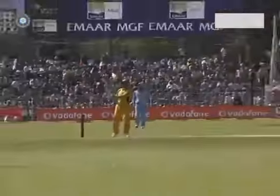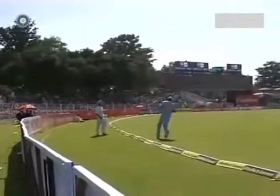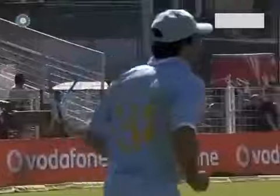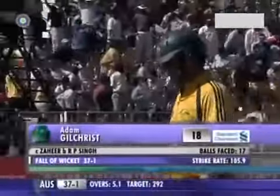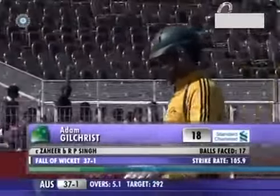The first ball that fielder was placed there, Adam Gilchrist has hit it straight down his throat. A well-judged catch by Zahir Khan. Adam Gilchrist, promising innings, comes to an end. He made 18, Australia 37 for one.